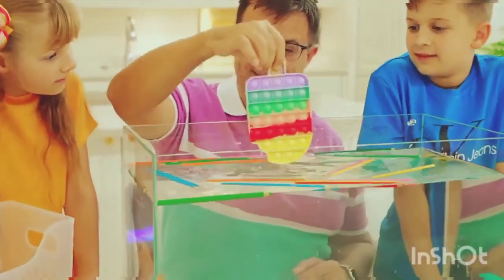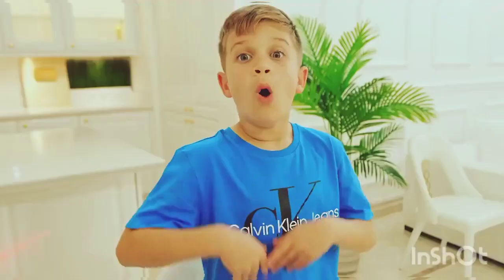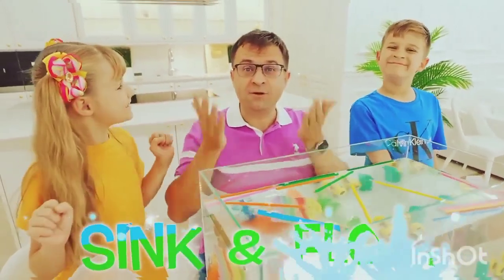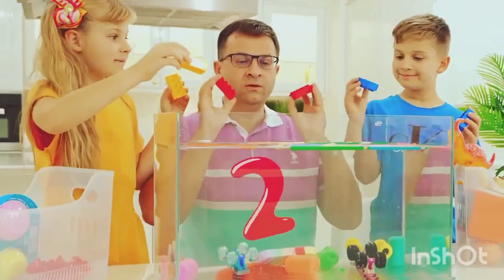Another variant? Yay! It sinks! What? You are both wrong! It can sink and float! Yeah. How about books? I think it floats! Sink! 1, 2, 3!